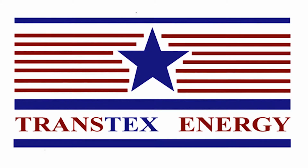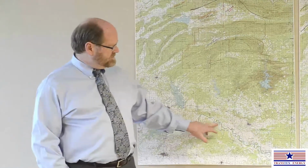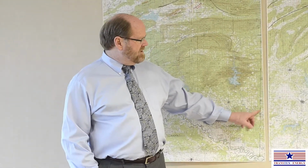Today we're going to discuss a project located in far southeastern Oklahoma, relative to natural gas development. This project is located on this first map, and what we see here is the Red River forming the southern border between Texas and Oklahoma, and the eastern border of Oklahoma where Arkansas and Oklahoma meet.